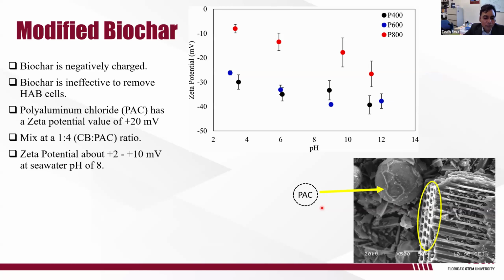This is what they have been doing for other technologies, for example, modified clay, etc. So polyaluminum chloride is a very common coagulant, mostly because it has a lot of Al3+ ions, so it is highly positively charged. Zeta potential is about plus 20 millivolts, and our thinking was maybe we can just physically mix it. We're not combining them, so it's physical mixing, and we tried it with a 1:4 ratio for this study, and that gives us a positive zeta potential.